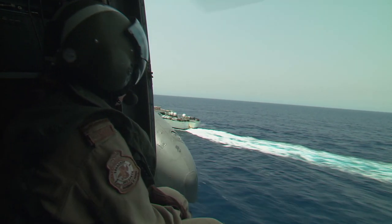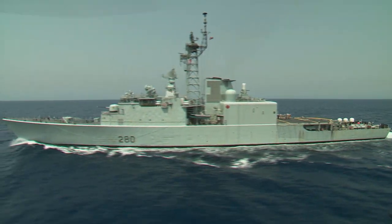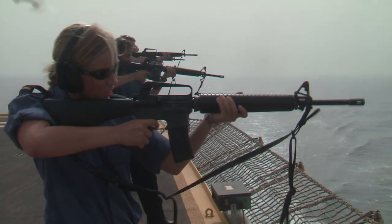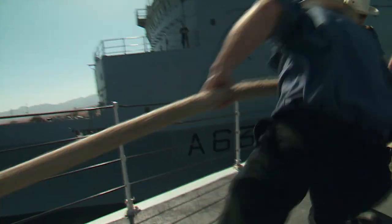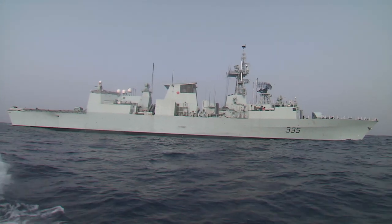Deployed to this dangerous theater of operations on active duty for 4 months, these are the men and women who make up the crew of Her Majesty's Canadian Ship Calgary. Walk her in, guys! Calgary and Protector.